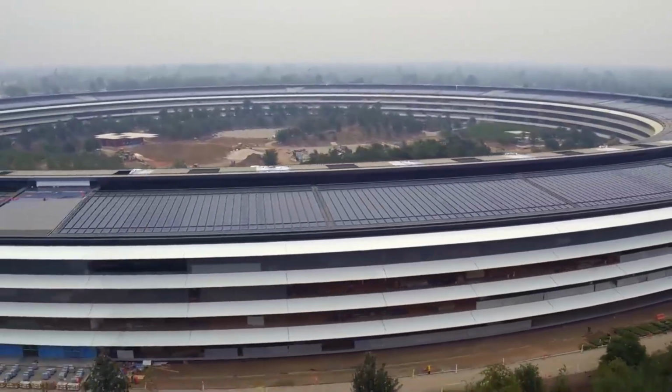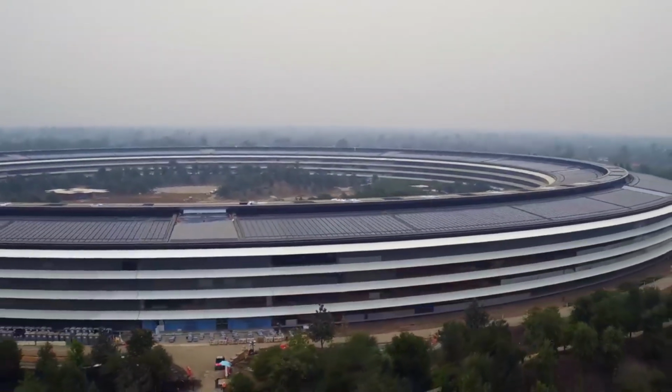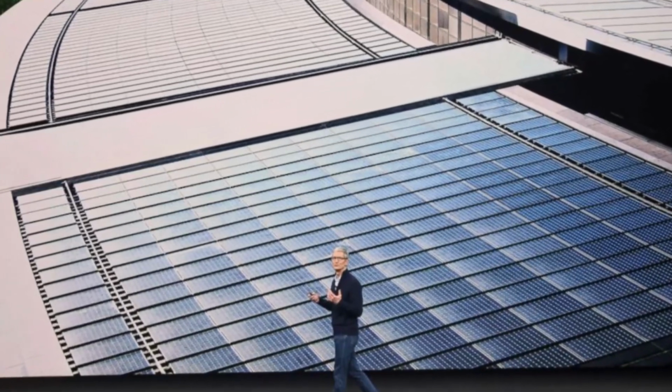That's why the building doesn't require heating or cooling for 9 months out of 12, making it one of the greenest offices on the planet. Moreover, the building's a big carbon saver, as it's entirely run on renewable energy.